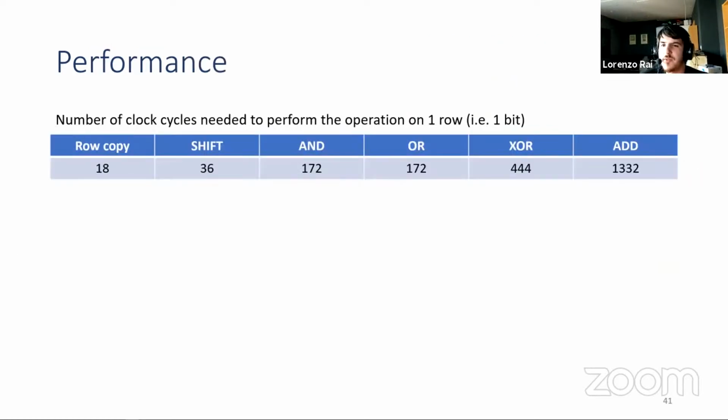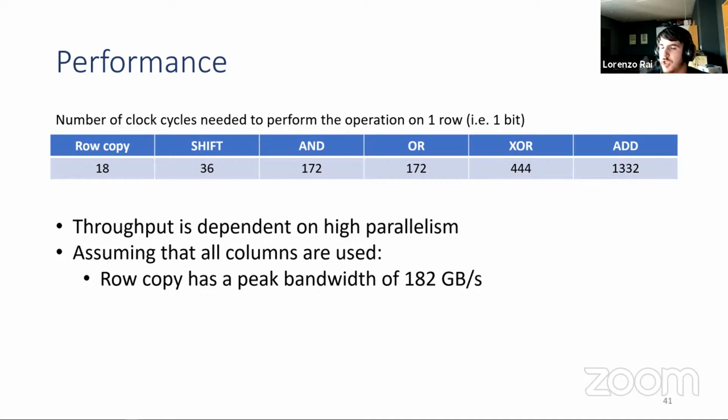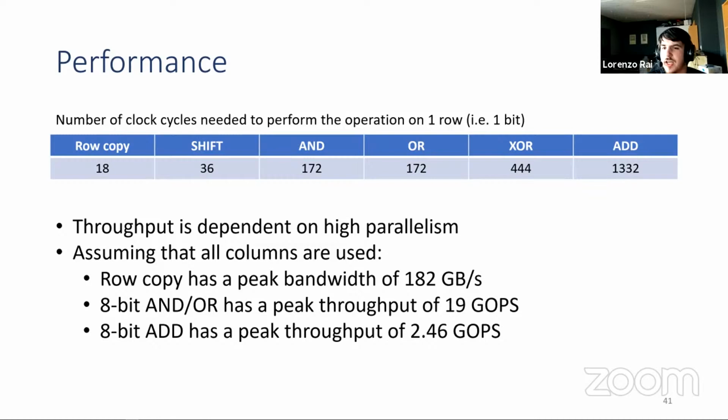In terms of performance, here are the number of cycles needed for each operation if it is applied to one bit. Since this is using a bit serial approach, we will need high data level parallelism to maximize our throughput. Now, assuming that we filled all columns with usable data, then row copy will have a peak bandwidth of 182 gigabytes per second, 8-bit AND and OR has a peak throughput of 19 giga operations per second, and 8-bit addition has a peak throughput of 2.46 giga operations per second.